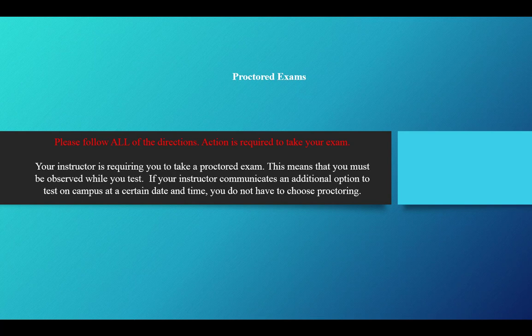Proctoring means that you must be observed while you take an exam. If your instructor communicates an additional option to test on campus at a certain date and time, you do not have to choose proctoring. It's completely up to you.